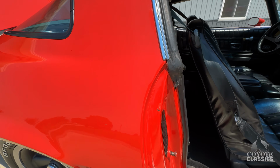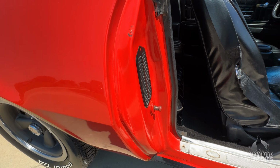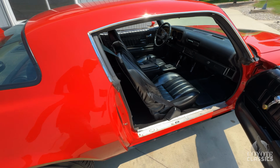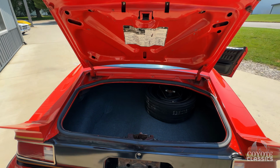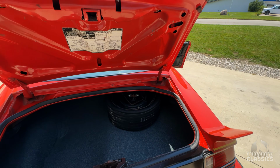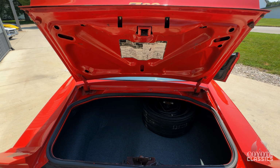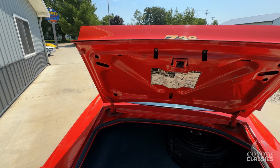You know what? The door jamb paint, just like you said, it's been repainted before, but they did a beautiful job. Obviously, the doors were all taken off when it was painted. Inside the trunk now, the Z28s came with this. Okay, they came with the small spare too. I just did some research. You cannot prove or disprove a Z28 by the cowl tag or the VIN number, unfortunately.